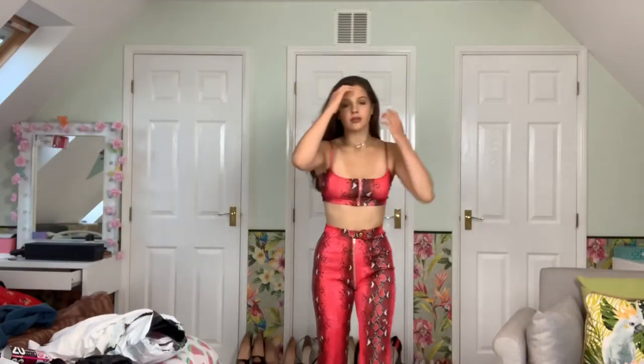I think this would go really well with a red lip, really curly hair. Not really curly, but big curls. You know, red lip, big hair glamour. And a pair of black heels. So this is what the outfit looks like. This is what it looks like.